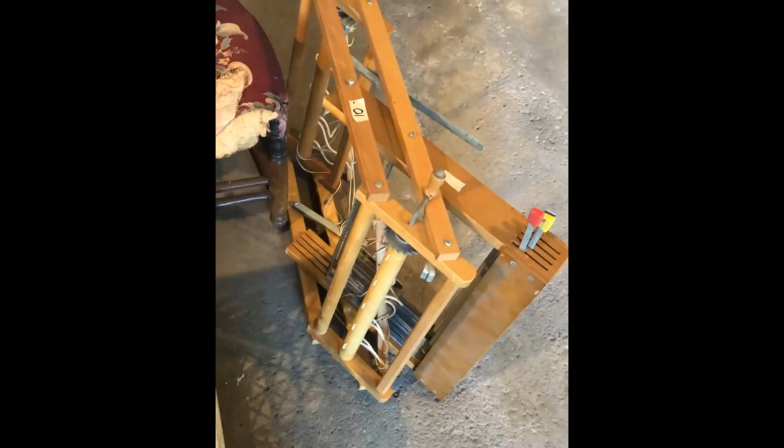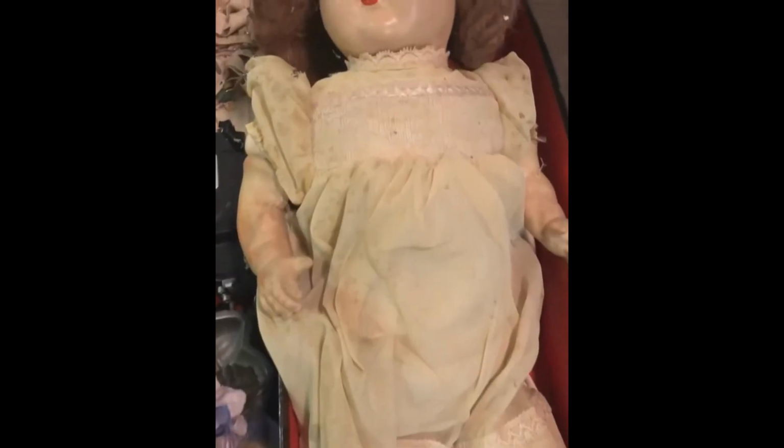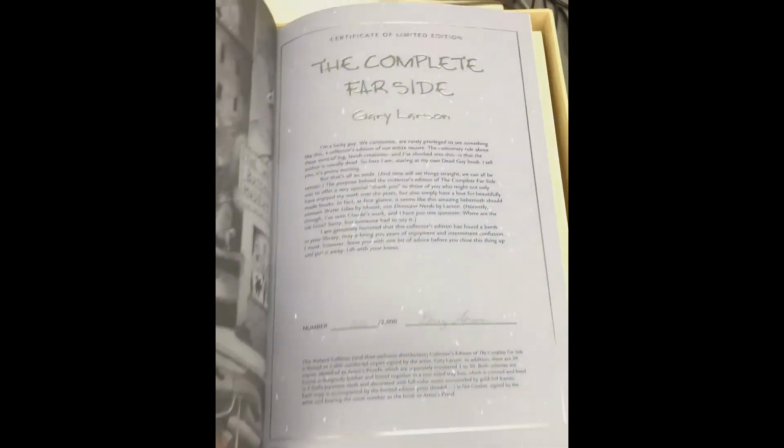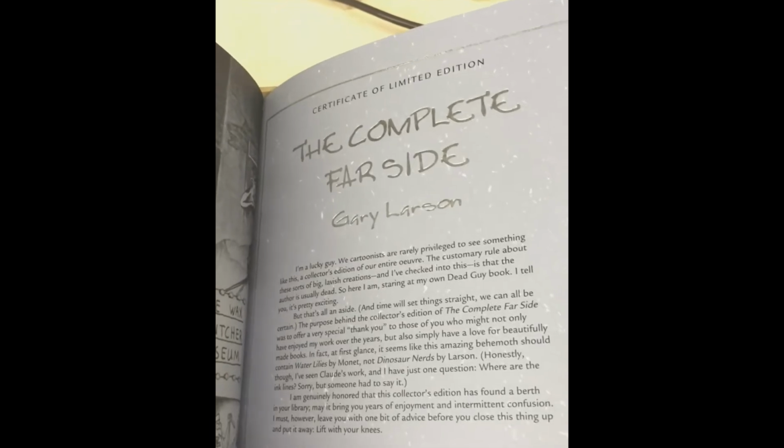To round this out, there was a small loom in the basement, the obligatory creepy doll, and a leather-bound complete collection of Gary Larson's The Far Side comic strip. Asking $200, but it was in pristine condition.